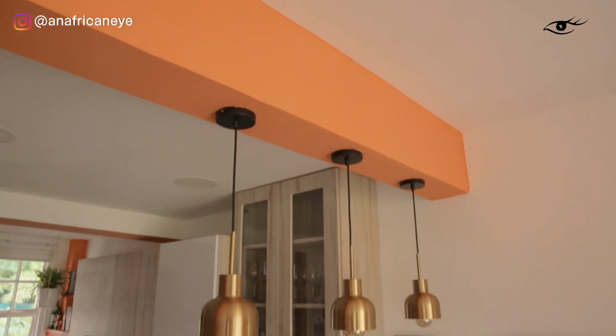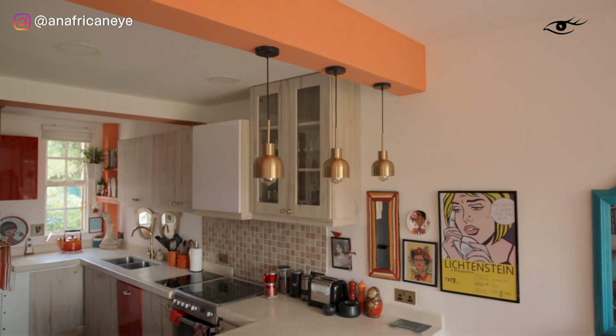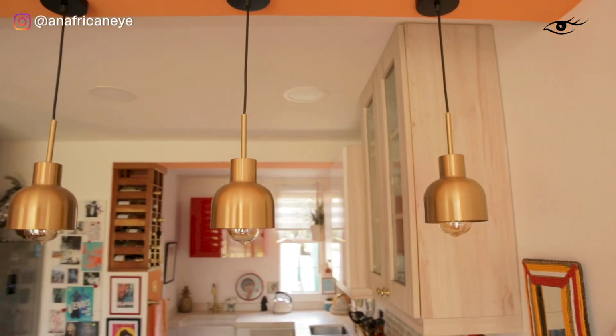Getting rid of the overhanging glass cabinet has been a huge, huge win, because now I get light from both sides, from the dining side and the other kitchen side. And I put in the three pendants, these brass pendants, and they add a little bit of magic to the kitchen. And I love the way they work because they also draw your eye upwards.